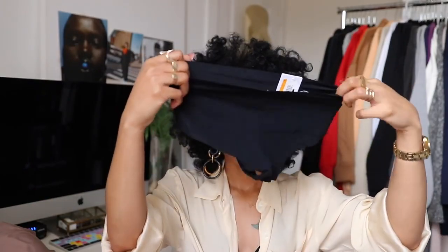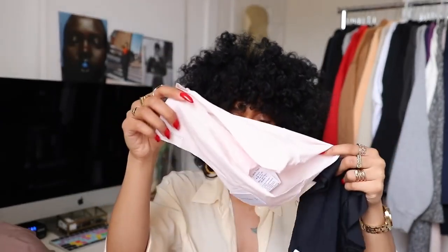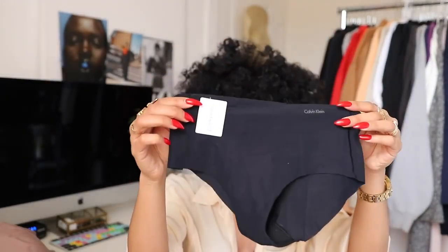Now let's get into some underwear. I got the hipster underwear in black, and then I also have them in the pinky nude. Once again, nice seamless lines, no panty lines, girls.